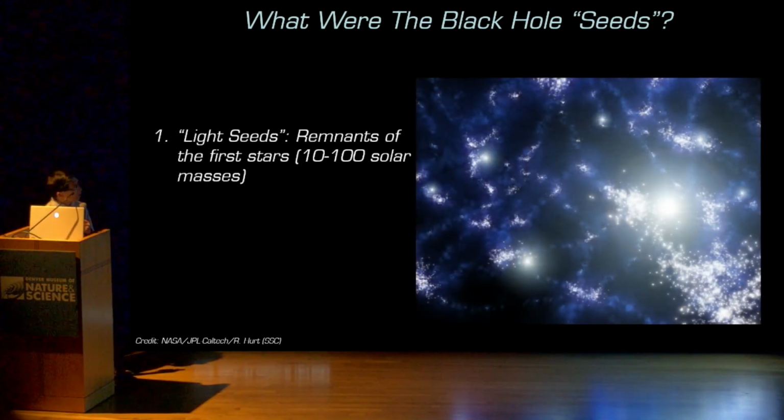And you might know that black holes can begin their lives when a massive star dies. And so we think that very early on, the very first stars in our universe were much, much bigger than the stars today. And those first stars, when they died, they could have formed black holes anywhere between 10 to 100 times the size of our sun. And so these so-called light seeds, if you imagine that you have enough of them accumulate, they could form a supermassive black hole.